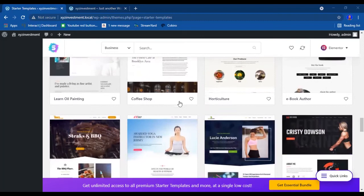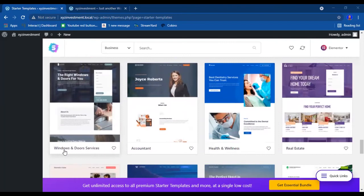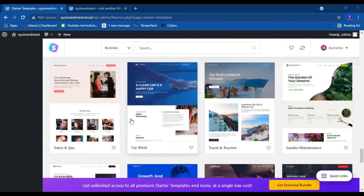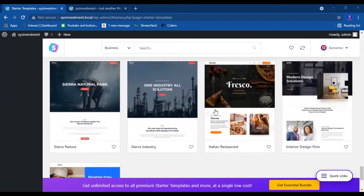Right. So this is how you go through the free templates to see the one that fits your need. Windows and Dom services. Then we have another option, which is interior designer. Then we have the final one, which is an interior design firm. So we are going to use the interior design firm.